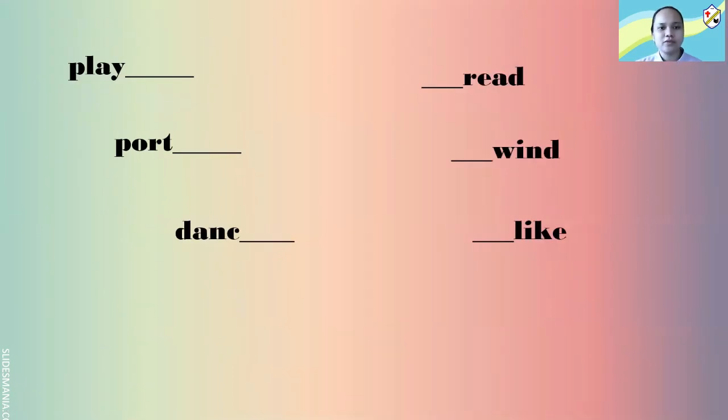I have here different words and I will give you the meaning and please provide the appropriate prefix or suffix. First is full of play. We have playful. Next one is being able to be carried around or very handy. We have portable. Next is the one who dances. Dancer. This one is reading again. Reread. This one is relaxing. Unwind.